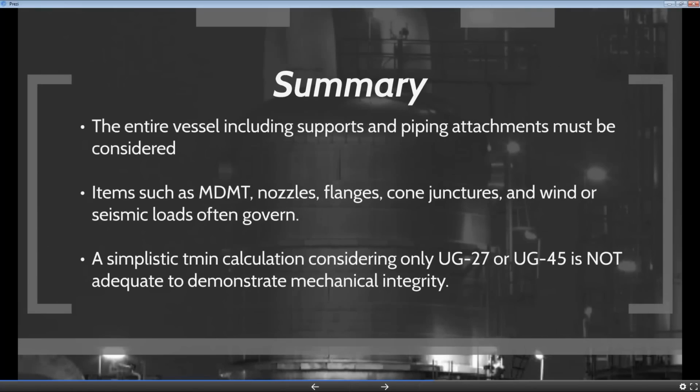So let's just summarize what I just spoke about. So the entire vessel, including supports and piping attachments, must be considered. Items such as the MDMT, nozzles, flanges, cone junctures, and wind seismic often govern this as well. So what does that all mean? Well, my last point here is a simplistic T-min calculation considering only UG27 or UG45 just isn't adequate to demonstrate the mechanical integrity. I'm seeing more and more emphasis put on mechanical integrity nowadays. So again, we want to make sure that we get that proper T-min because the entire analysis, whether you're doing 579 or 510, really depends on that T-min.